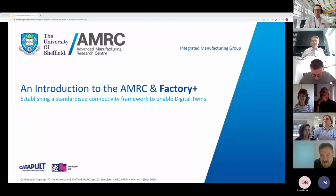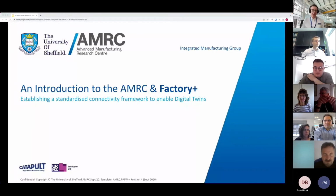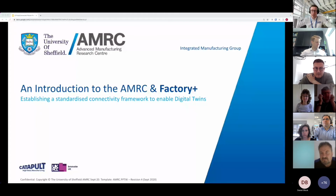Fantastic. So my name is Alex Godber. I'm the Technical Fellow for Smart Factories at the Advanced Manufacturing Research Centre. I'm going to spend the next few minutes talking about a piece of work that we've been doing for the past year or so. It's really around how we standardize the way that we connect to largely shop floor machines and data consumers across our organization, and how that work is a real enabler for data consumers such as digital twins.